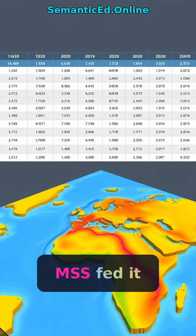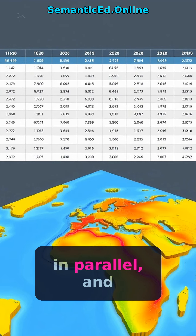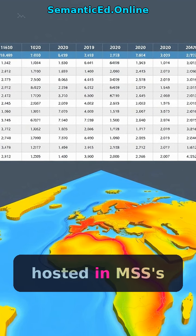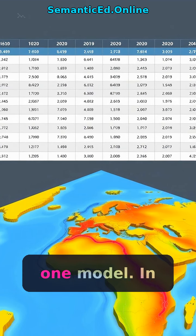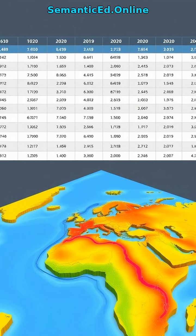Third, Hadean's DominAI. MSS fed it live tracks and data. DominAI generated multiple courses of action, simulated them in parallel, and pushed the COAs back into MSS. It could even call different LLMs hosted in MSS's model hub, so planning is not stuck with just one model. In a contested environment, is speed or flexibility the bigger advantage?